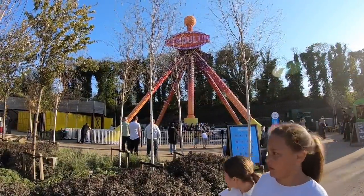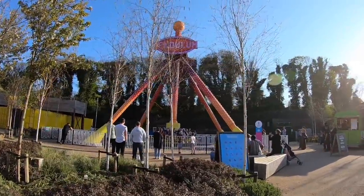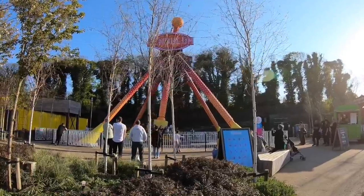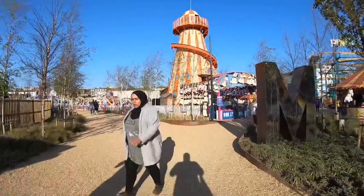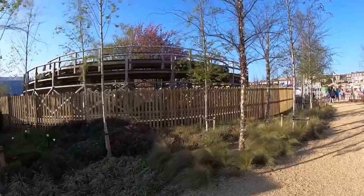Right, so there you go. That was Pendulum. The Zamperla, I don't know what the model's called, but it's a puke fest. That was actually quite intense. I've still got the GoPro attached to the chest harness. We're off over to do the Scenic Railway now, because Lisa's not been on it yet.